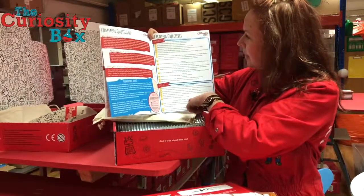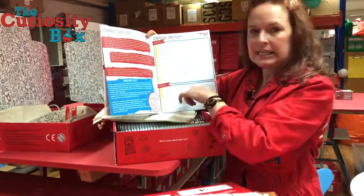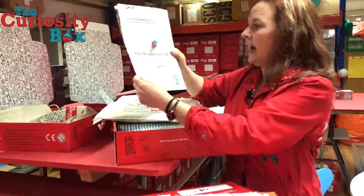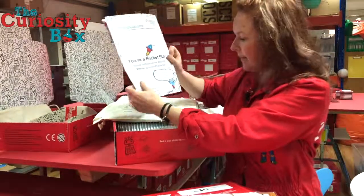There are some learning objectives, so these are all taken directly from the national curriculum. Really easy tick box system so that you can see how well throughout the day you've ticked things off that national curriculum. And there's a photocopyable certificate for each child to take home at the end of the day.